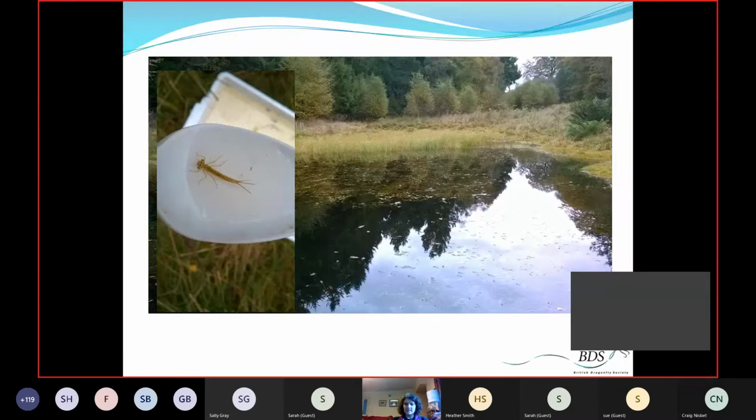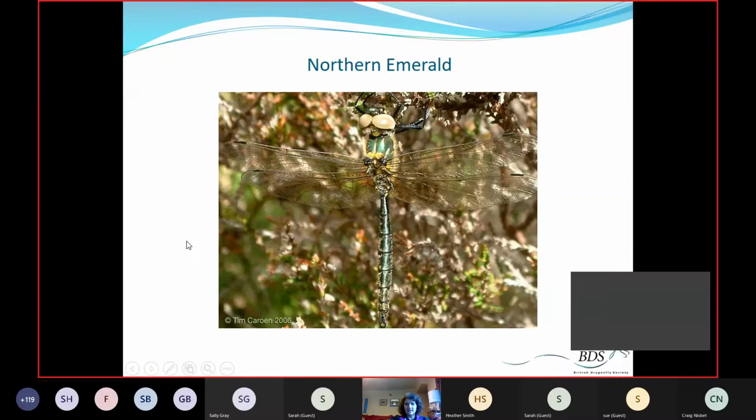And this is one of our top sites for northern damselfly. This is at Castle Fraser in Aberdeenshire. It's an NTS site, and we've been working quite closely with the rangers there for a number of years. And this is a northern damselfly larva.